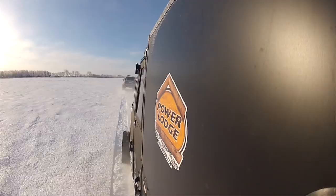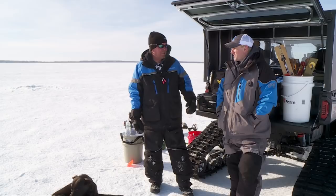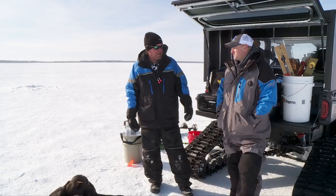New spot? Yeah. As you can see, it's definitely brighter. Yesterday it seemed like we had maybe 10 minutes of sun, and we caught two really quality fish. Yeah, in that 10 minutes of sun, they just went bam, bam. We tried it out on the reefs in the middle of the lake, and we just came in here to the shallows.